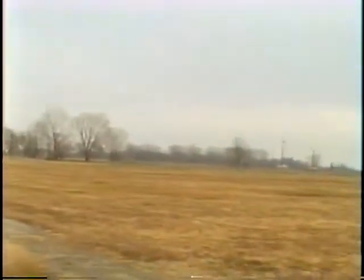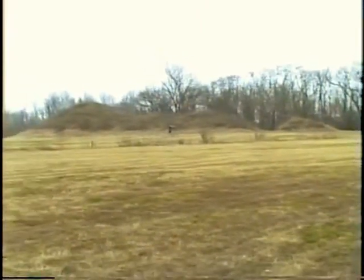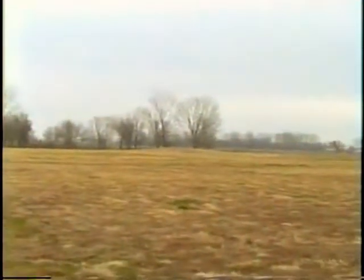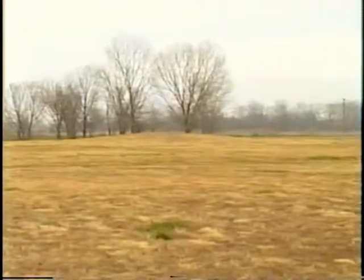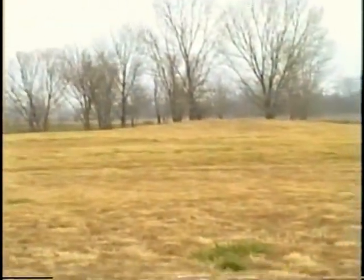I'm going to walk up to one of these houses here of the mound series. I'll zoom out a little bit, give you all of them here. There's a smaller mound right there. You can just see it. I don't know what its use was. Could probably find out if I read the book on it.